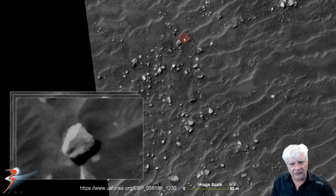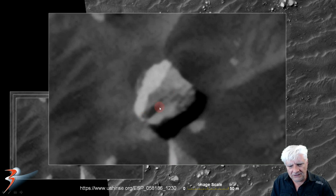Here we've got another triangular object, and each side is about 6 meters long. And then towards its apex, right through its center line there, we've got that dark oval spot.